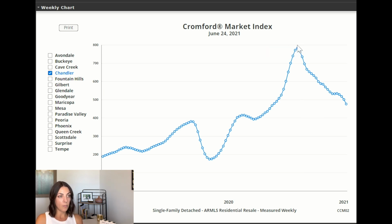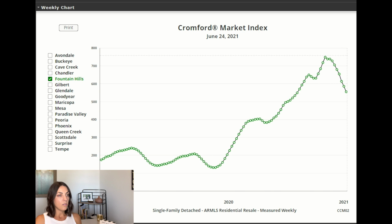So coming back down, but it's not coming back down at this rate, which is good because that would be a little scary. So we'll see what happens with Chandler if it continues on that downward trend. Fountain Hills, they're moving down pretty quick here. 556.3.